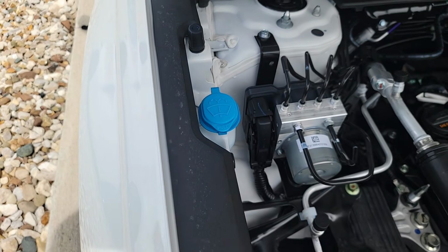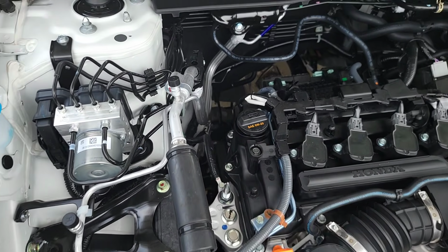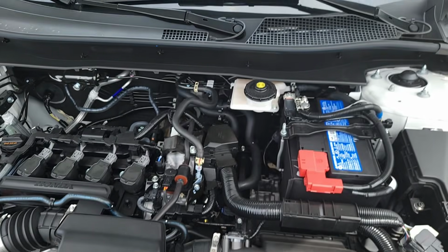Washer fluid, it's a blue cap, easy to find. Dipstick, easy to find as a bright orange. Oil cap's right up here. Coolant. Brake fluid.